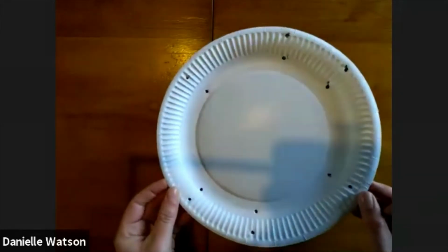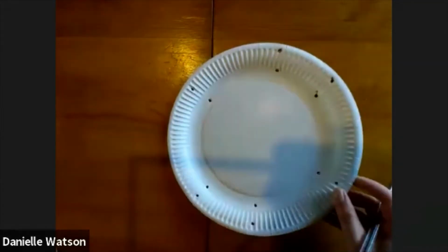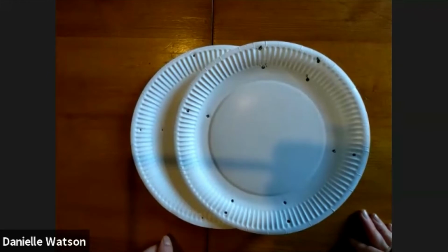I've got 12 holes in my paper plate, and I'm going to do the same for my second one. Now that I've got 2 paper plates, each with 12 holes in them, I want to make 1 final hole in the centre of each of them. This is going to be for the skewer that will go through the middle.